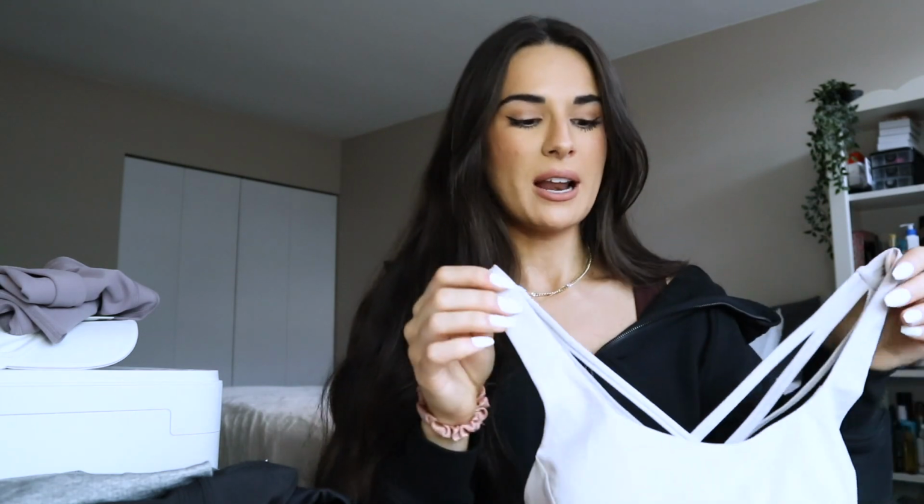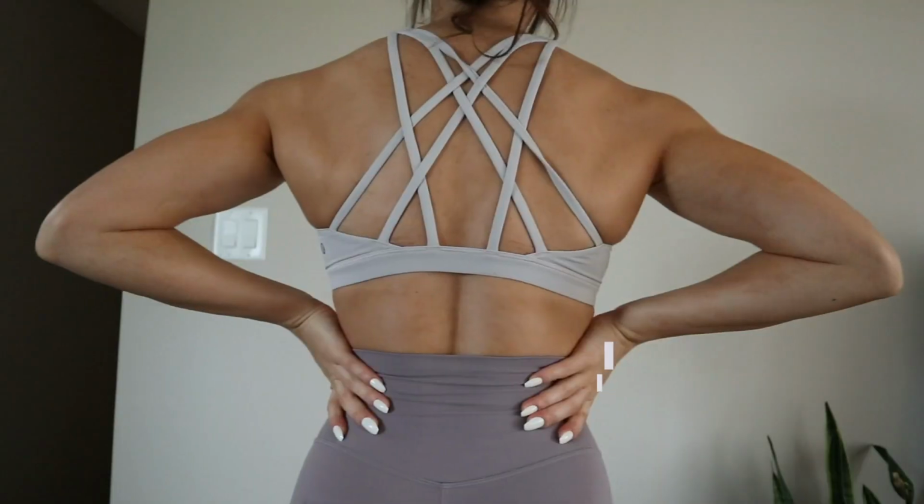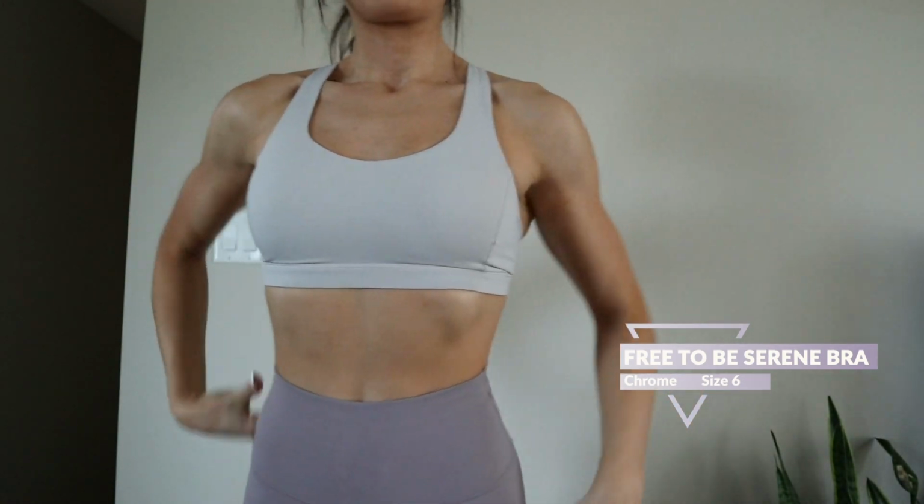I usually get the Flow Y bra from Lulu. That is my favorite sports bra of all time, because I love the simplistic back. But this struck my eye, number one, because of the color. I was like, this color will go with most of my leggings. And it's like an off-white, neutral color. It's so pretty. It's like this perfect fall winter color.